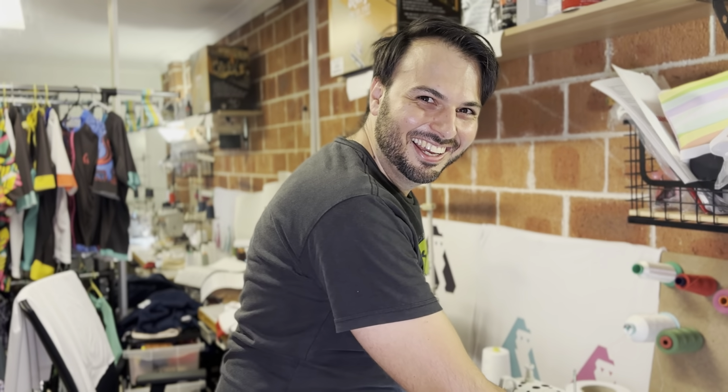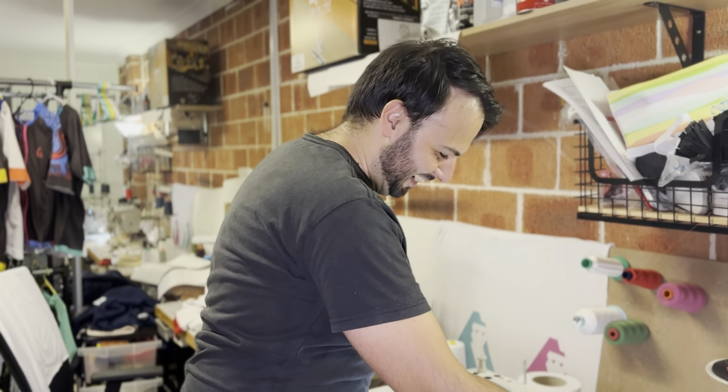So how much extra does it cost for your sewing machine to have a personality? That's a personality. You can even put the slang, the Queensland slang, you know. That's brilliant.